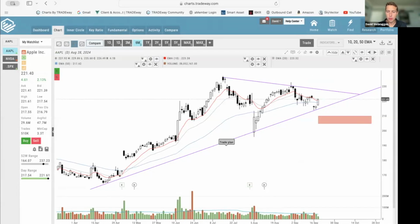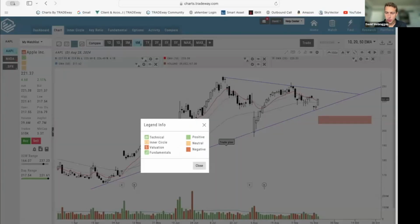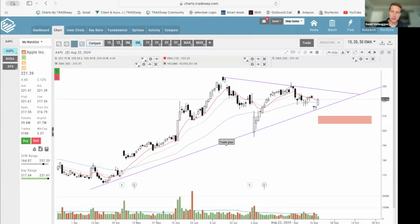Now, if you ever forget what the boxes are, just click on the legend down here. See the legend, click here: technical, inner circle, valuation, fundamentals. So that's just another way that we like to make information easily accessible and go from essentially the 6 levels deep of spreadsheets to here's just a simple color so you have a rough idea of what we're looking at. Awesome. So I wanted to make sure I showed that to you guys.